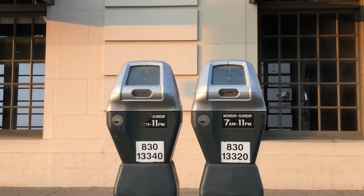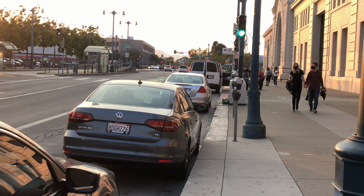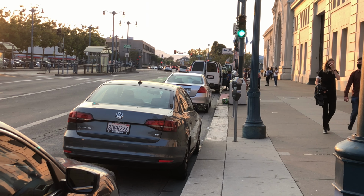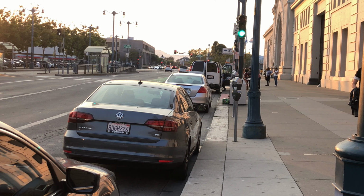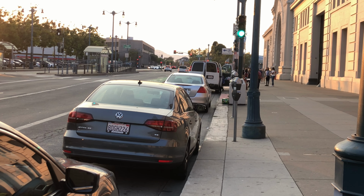Now, as I mentioned earlier, there is some metered parking along the Embarcadero, especially when you get towards around Pier 33 as you get closer towards Fisherman's Wharf. But again, pay attention to the signage that's on the meter. This one is from Monday to Sunday from 7 a.m. to 11 p.m. Also, metered parking is very scarce here in the city, so you may or may not find a parking space along the sidewalk. Your best option would probably be the parking lots or parking garages.